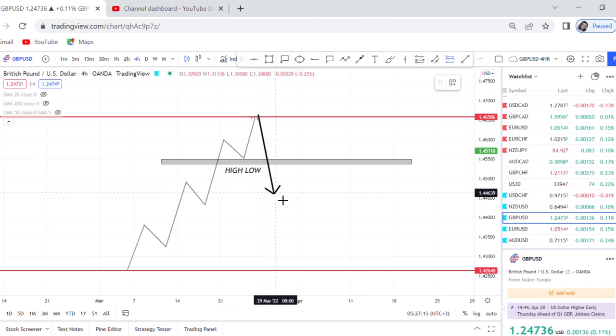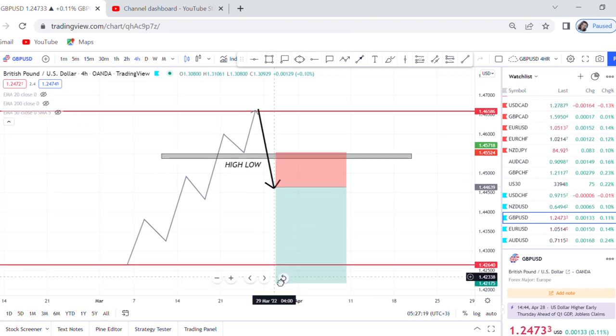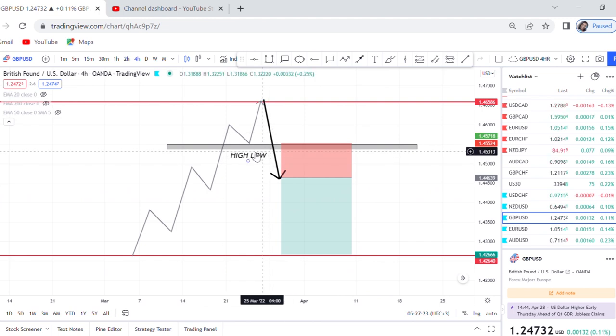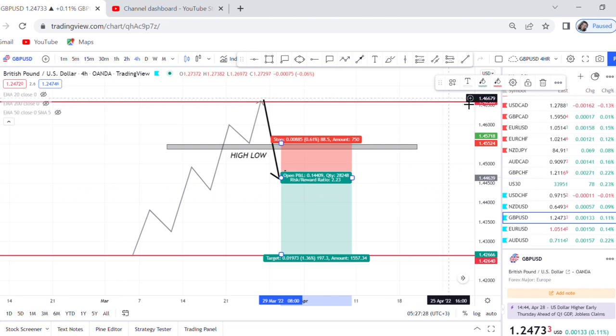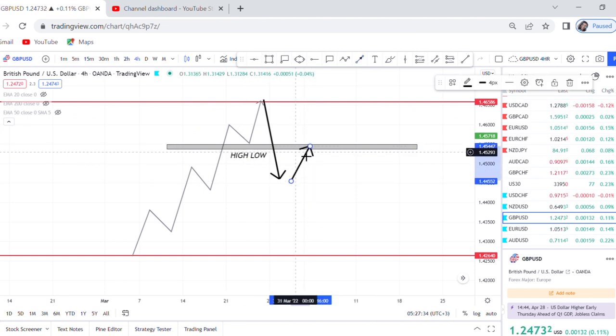So this is something that I have told guys so many times. Don't enter because the market has broken high low. And I'll show you with examples. Don't enter immediately. What do you now do? We are waiting for retest, because two things can happen. The market can retest this previous low. It can retest this one, or it can even come to this point to make a double top.